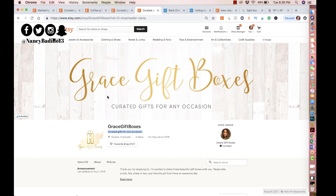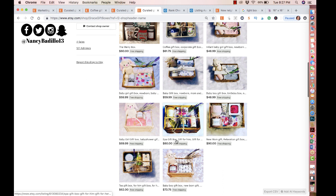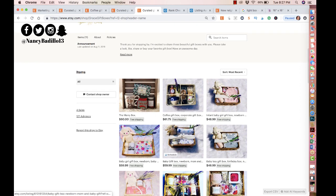Am I solving a problem? What makes my store better? Why should people buy from me? And then you have to take the store and brand it out. You have to make sure all your photos are cohesive. If you look at this photo here, the background is bluer and then the background is white. And I think it's the same actual background, right? But for some reason, when you take the photo, it's different colors. It's not an even, cohesive look.